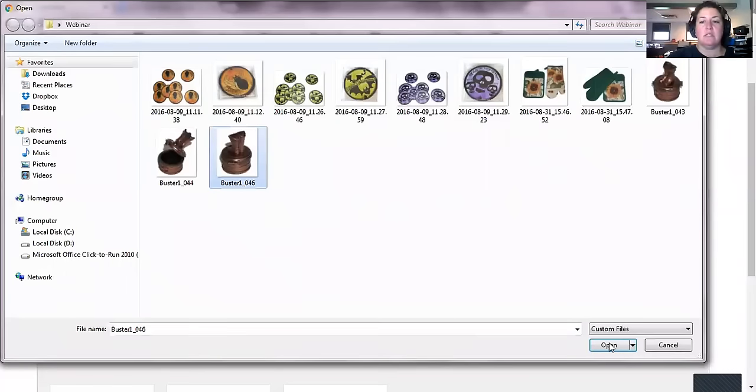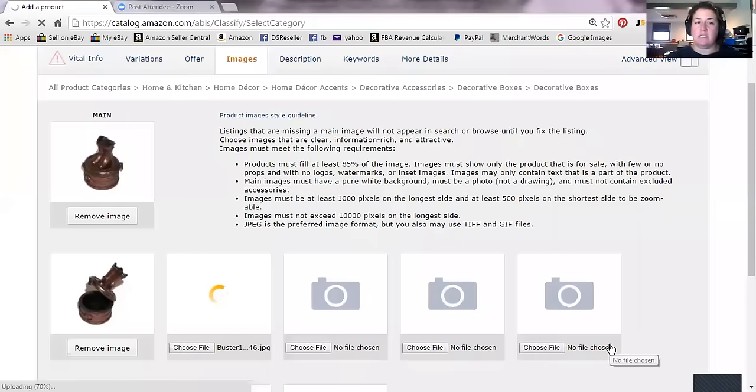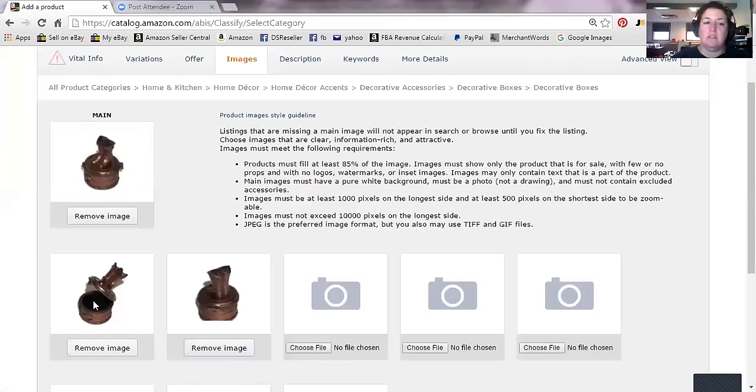And you'll see I took a couple different angles so that they could see what the thing looks like. So they know it's not felt lined. It's just this little trinket box.